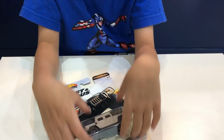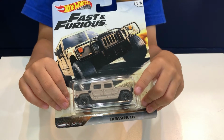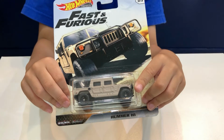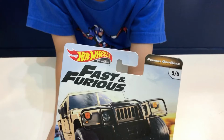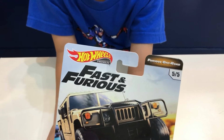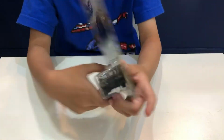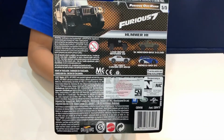Let's go ahead and look at the Hot Wheels Premium Fast and Furious series. What we have here is Hummer H1, 1 out of 5 from the set Furious Off-Road. As you can see, the card art in front is pretty straightforward. A picture of the Hummer itself. And then on the back of the card, it's written Furious 7.